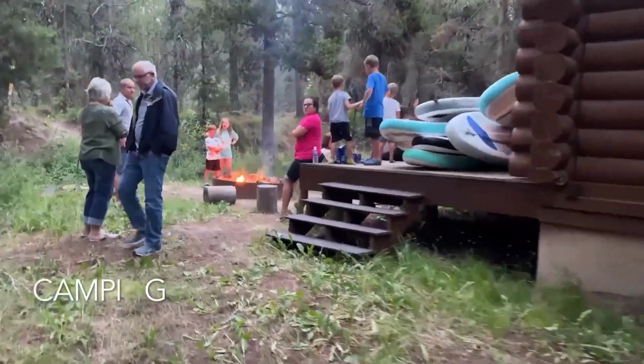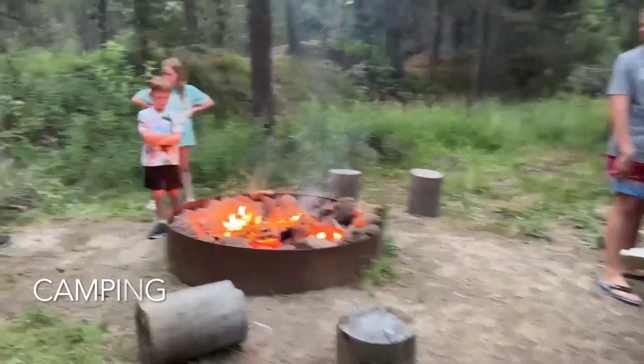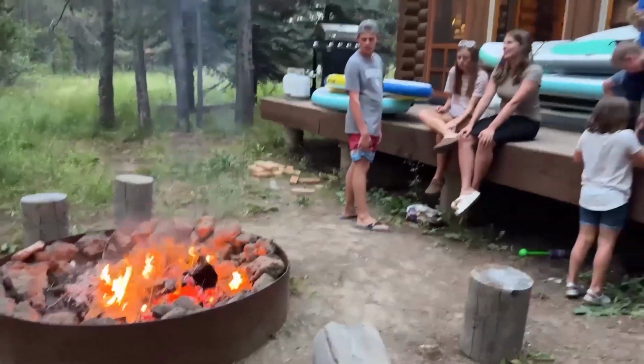We also decided to start the bonfire in the back of the cabin as well, do some s'mores, get the grandkids going. It was fun. Good times with the fire in the back. I mean, this is what Yellowstone's all about, just enjoying the great outdoors.